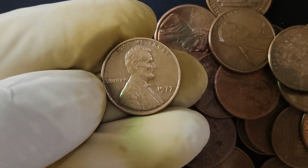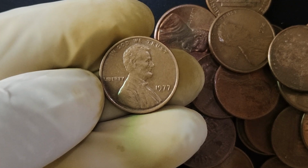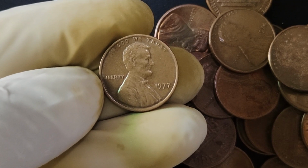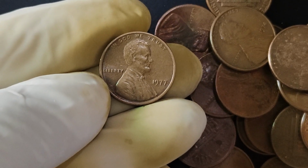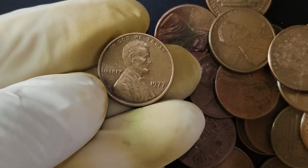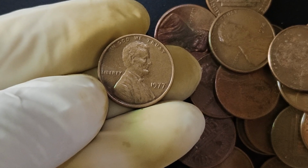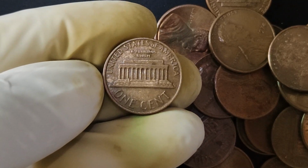Now you might be wondering, what exactly makes a 1977 penny worth nearly $873,000? Let's break it down. The highest value for these coins comes from a perfect combination of rarity, historical significance, and condition. We're talking about pennies that have been graded by professionals as nearly flawless.